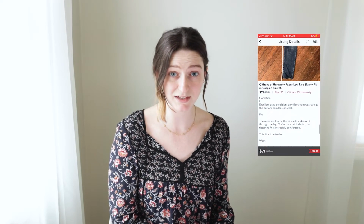They sold the next day for $71, which made my profit $35.08 and made me want to find more Citizens of Humanity jeans. This item was actually from my personal closet, so cost of goods I put as 0, which kind of skews my profit a little bit.